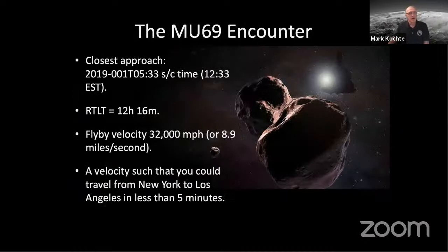So with this knowledge, we're flying in, our closest approach to the object was 12:33 in the morning on January 1st. So we celebrated New Year's, and 30 minutes later, we celebrated the flyby. At this distance, it takes light and radio waves over 6 hours just to traverse from Earth to the spacecraft or back. So the RTLT is round trip light time. And that's how long it takes for us to send a signal and get a return back.